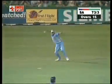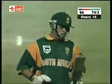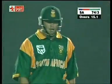Now then, they look for one. They're coming back for the second. Throw's got to be good. It's gone to the bowler's end. And Jacques Kallis making his ground. The value of Jonty Rhodes again, this time with bat in hand.